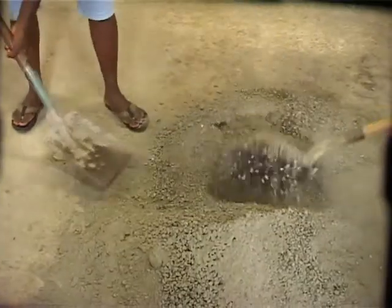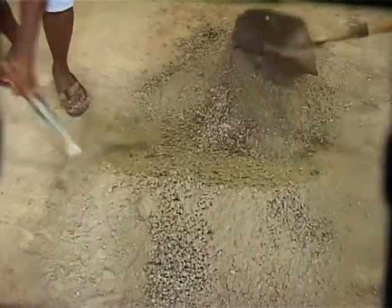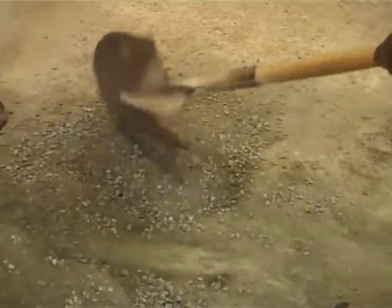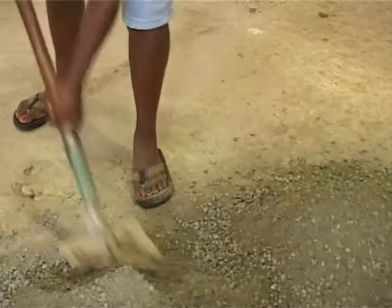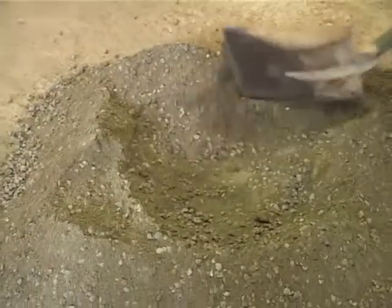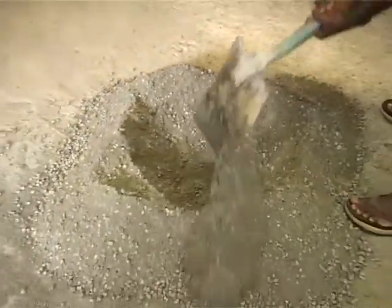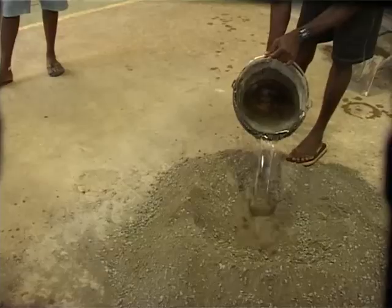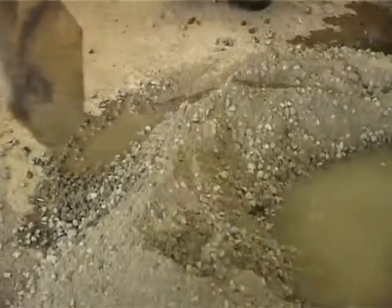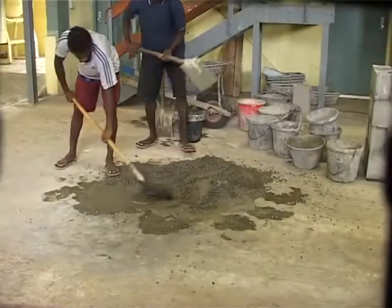Now mix thoroughly. Two people working like this makes things much easier, but you could do it on your own. Turn and mix it at least three times, like this, to make sure it's properly mixed. It should all be the same colour when done. Collect it all in a mound and make a hollow in the middle. Add water and carefully start to mix in. Then keep mixing and turning until it's all the same consistency.